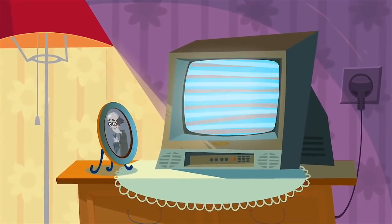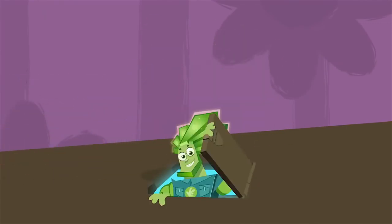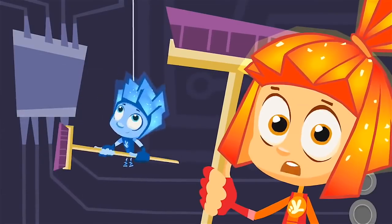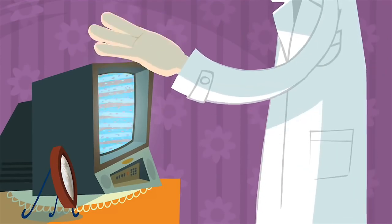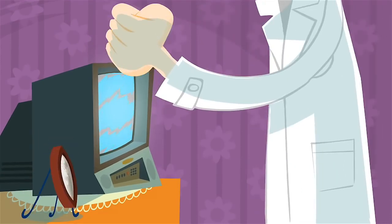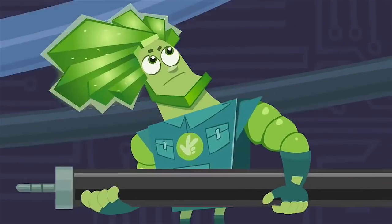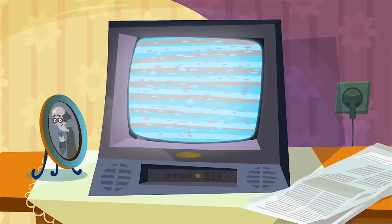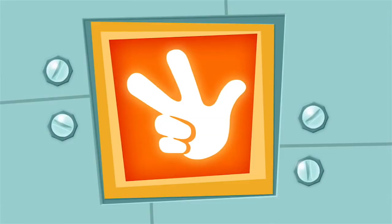Fixies. We're the little people that live inside of machines and appliances and take care of them. Fixing them, cleaning them, and oiling them. Humans never suspect us. They think that if something breaks and then suddenly starts working again, that it happened all by itself. Well, nothing happens by itself. It happens because we, the Fixies, are living inside. Yes, without the Fixies, humans would have so many more problems with their machines.